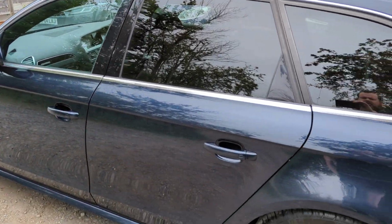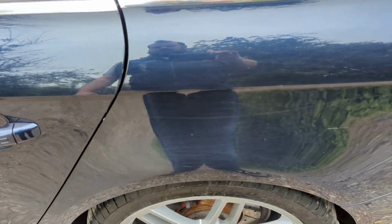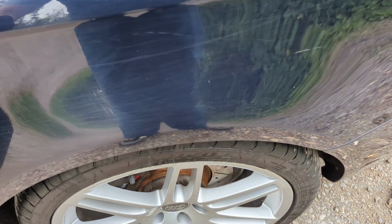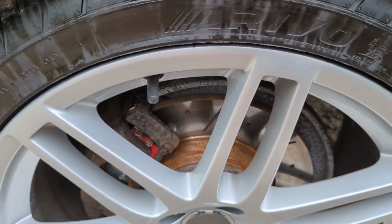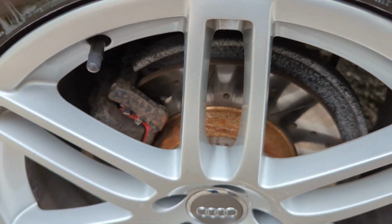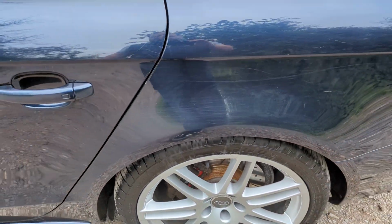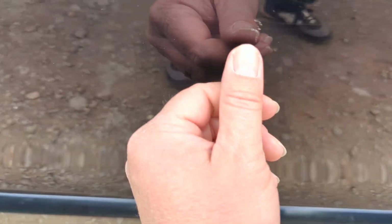No significant dents. There's a little one here, and there's some faint sort of marks on this paintwork. That door's open. Again, we've got another lovely 19-inch wheel. This tyre is actually nearly new, and again we've got new brakes. Near side rear door, we've got a couple of little scratches, nothing serious.